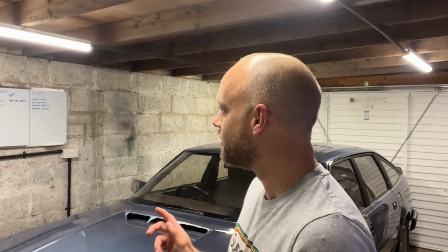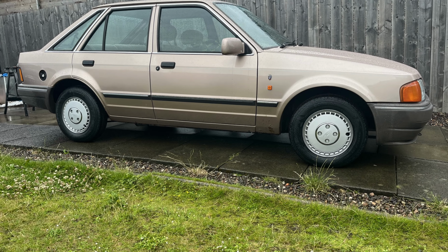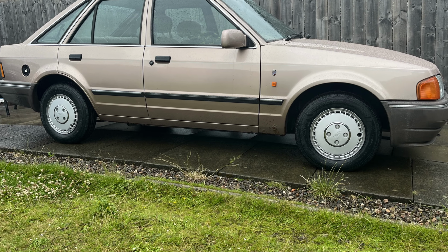Right, so on to the next one, Escort. Escort's running and driving, no major issues with that. We've got the exhaust leak to fix. What else have we got to do with that? Maybe a wee service on it. But other than that, I'm just using it daily at the moment, which is great. No more problems with the carb, which is also a bonus.